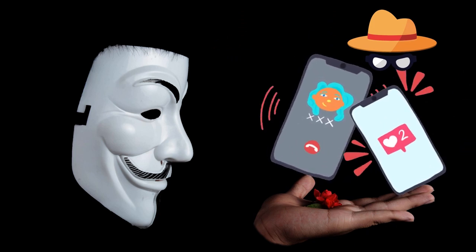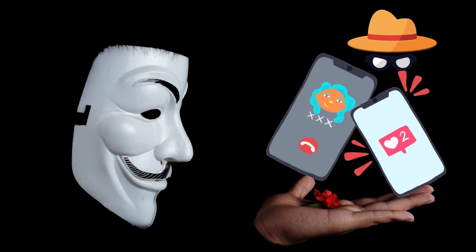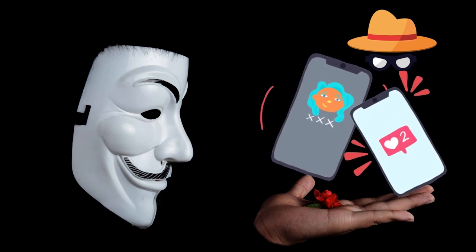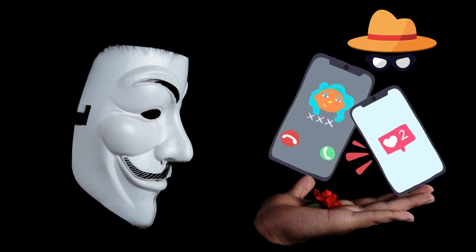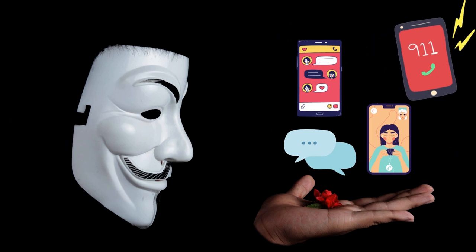Pegasus can be installed in your phone from a web link you click, a text message you read, or through a missed call. The viral payload can enter your smartphone from any of these ways and create a permanent backdoor. And it will do this without you ever knowing. Now the question arises, what harm can it do to you?